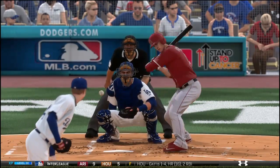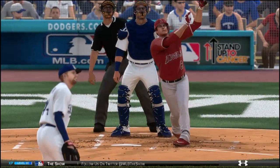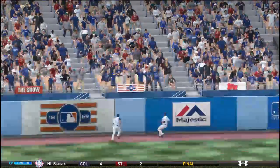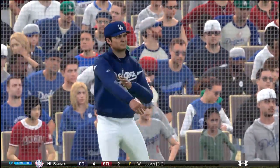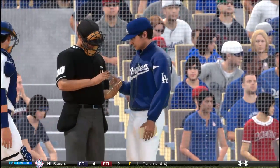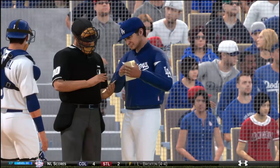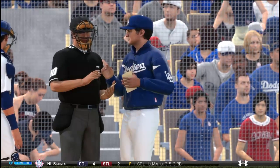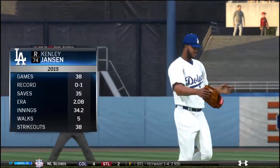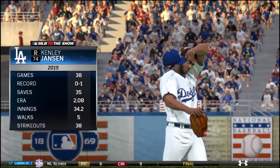Well, this is the chance you take when you work up in the zone like this. I mean, this is right in his happy zone, and he jumps all over it and sends it right over the wall. There's Dodger manager Don Mattingly making his way out to confer with the home plate umpire, and it would appear we're going to see a double switch here. Kenley Jansen is on now to try to close things down here in the ninth.